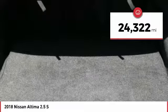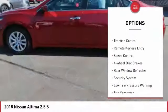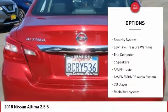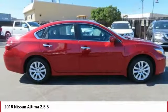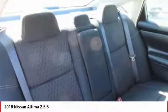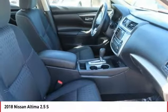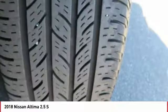This vehicle has less than 25,000 miles. Here are some of this vehicle's great options: electronic stability control, brake assist, traction control, remote keyless entry, speed control, 4-wheel disc brakes, rear window defroster, security system, low tire pressure warning, trip computer. This isn't just a vehicle, it's an experience. So stop in for a test drive today.